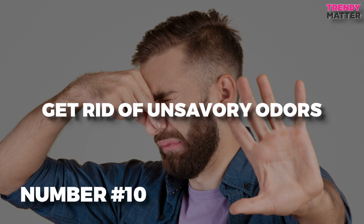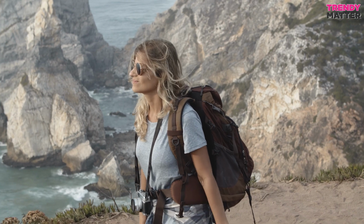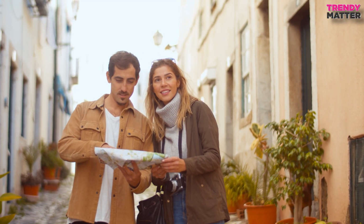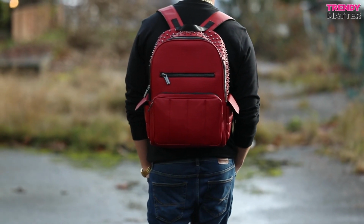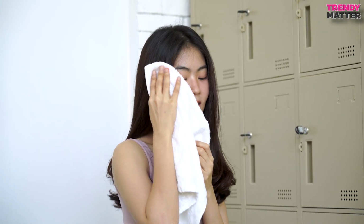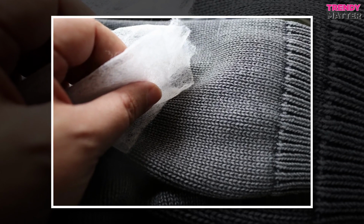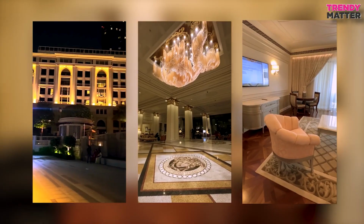10. Get rid of unsavory odors. Let's tackle those pesky smells. You know, when you're out trekking in the great outdoors, it's like a spa day for your mind and body. People love it because it gets you up close and personal with nature, all while exploring those hidden gems. But wait, here's the scoop. When you're in a muggy place, your clothes can start to stink real fast, especially if you've changed and tossed your used stuff in your bag. Here's a nifty trick. Just toss a dryer sheet in there with your gear. It'll suck up all those funky odors and keep things smelling fresh as a daisy for way longer. Easy peasy, right?